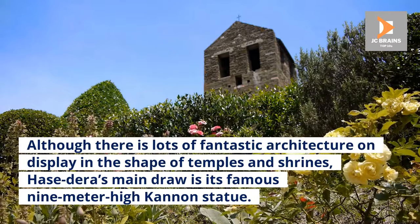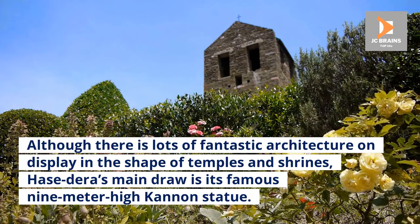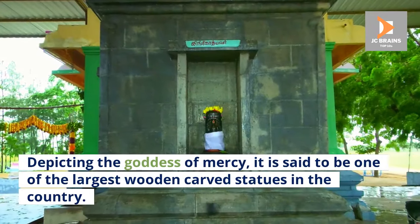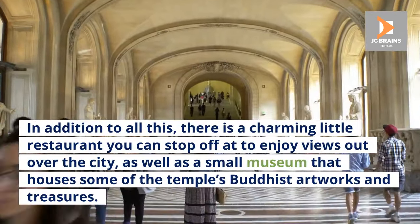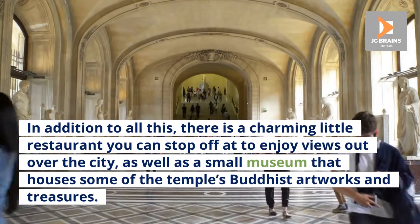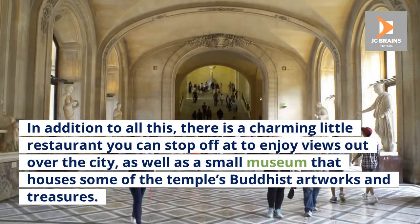Although there is lots of fantastic architecture on display in the shape of temples and shrines, Hase-dera's main draw is its famous 9-meter-high Kannon statue. Depicting the goddess of mercy, it is said to be one of the largest wooden-carved statues in the country. In addition to all this, there is a charming little restaurant you can stop off at to enjoy views out over the city, as well as a small museum that houses some of the temple's Buddhist artworks and treasures.